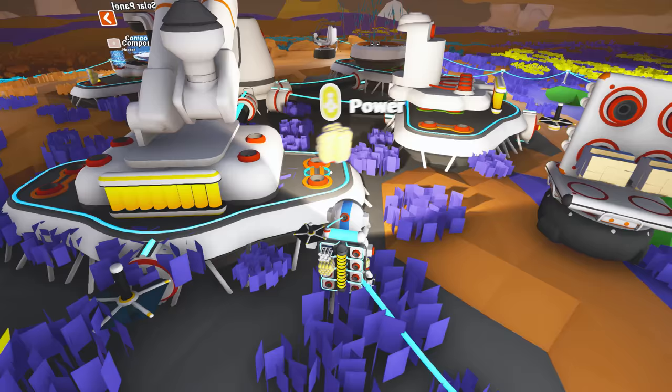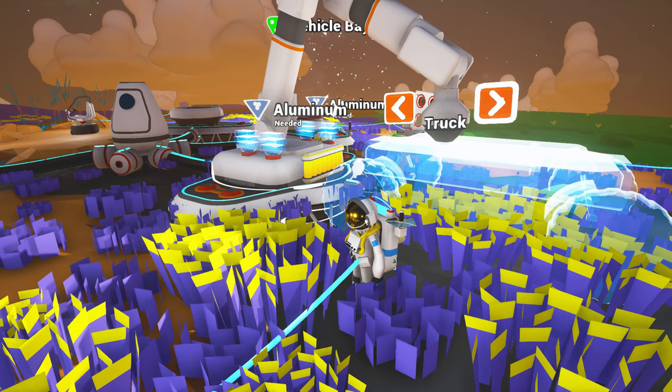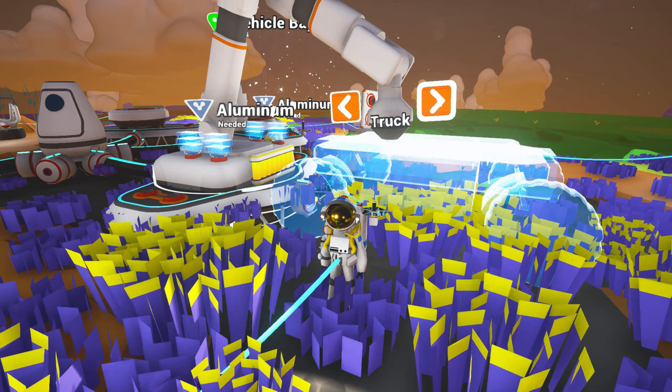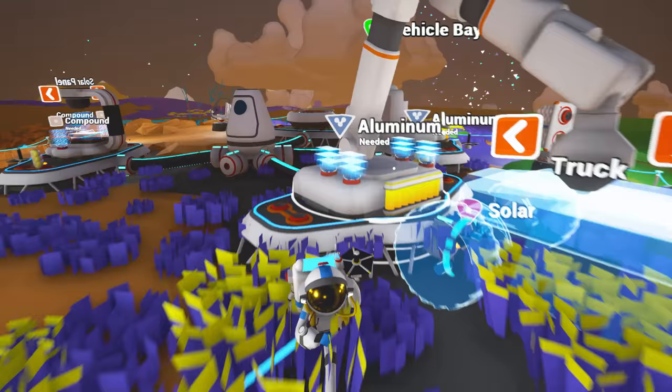Look at that. Oh, dude, it's got a big arm that comes out. And it makes a rover. What else can we make? A truck. Oh, we found that recipe. Yeah, that dead Astroneer's Pearl of Wisdom. Remember? An alien pod. And a shuttle. Rover, truck. Needs aluminum. What does the rover need? Oh, the rover's just a little thing. That truck needs a lot of aluminum. All right, well, we're not going to do that.